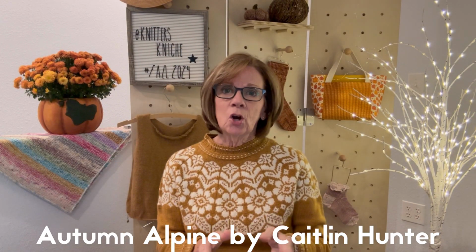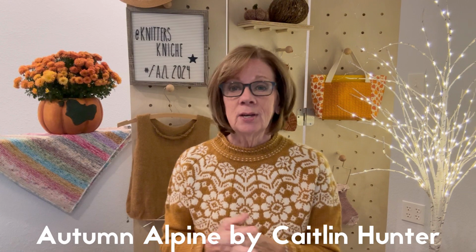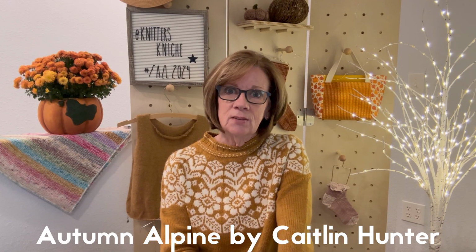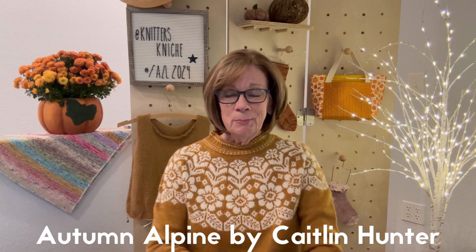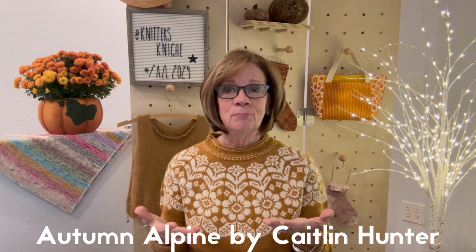So using this yarn, now that it's done, I would have rather used the US 5 on the sleeve and then just decreased as needed, just to make it fit. But this is just so nice. You know, right now, fall is just starting and a new season of knitting has begun.